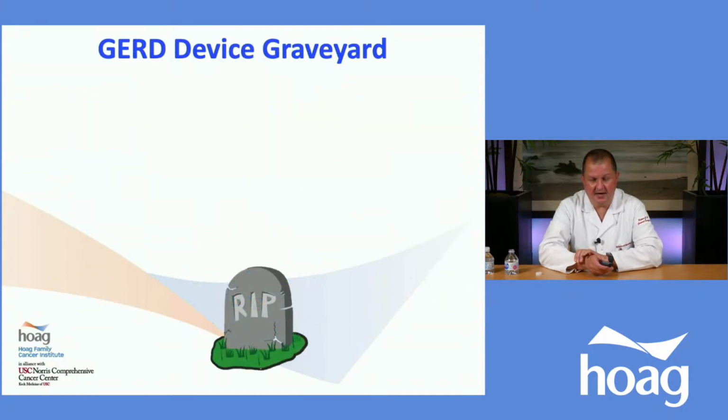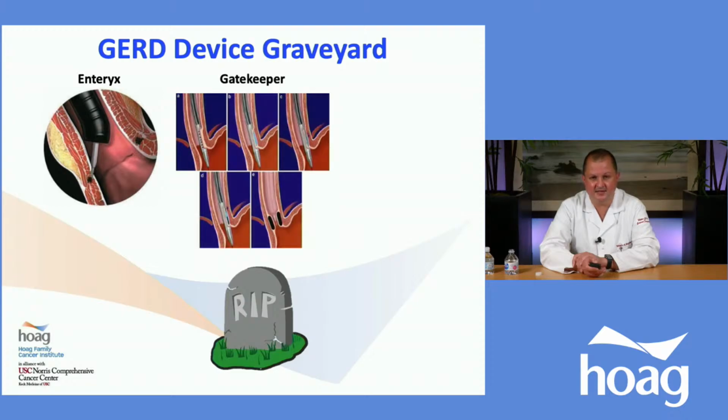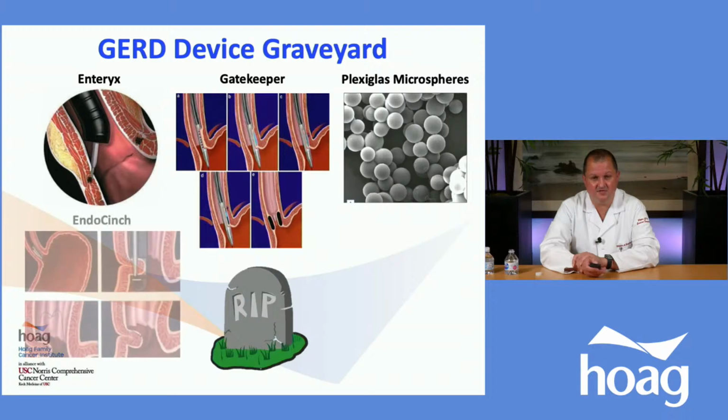So let's talk about endoscopic options. I put this GERD graveyard out there because in the mid-2000s there was a lot of hype and excitement about incisionless surgery, or scarless surgery. And so a lot of endoscopic platforms were designed to try to do anti-reflux via endoscopy. As you can see, the Enteryx was a device that injected a polymer into the LES to help bulk it up. The Gatekeeper actually implanted little plastic polymers in there. They even looked at placing plexiglass, of all things, into the lower esophageal sphincter.